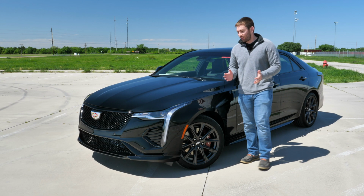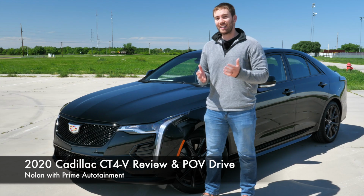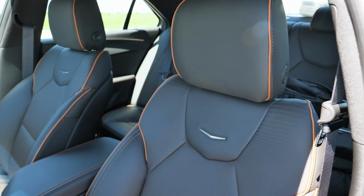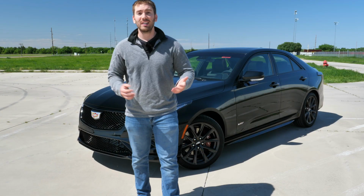Today we have the all-new 2020 Cadillac CT4-V series. Cadillac's V series is well known. It's the athletic model of the CT4 class. I'm going to show you the exterior, the interior, take a look under the hood, and go for a test drive. Let's get started.